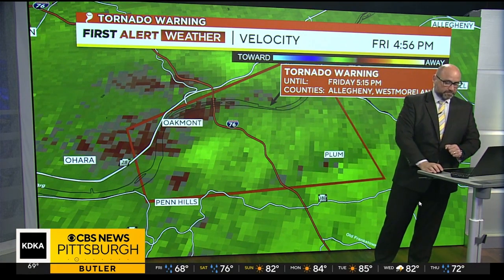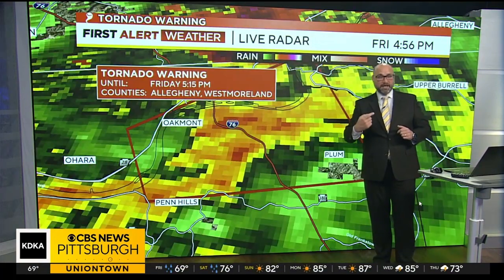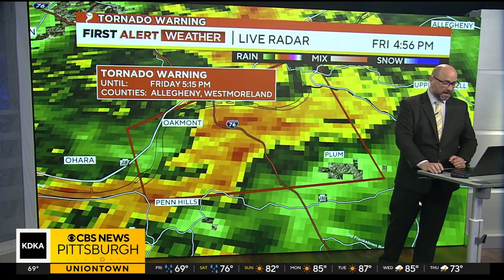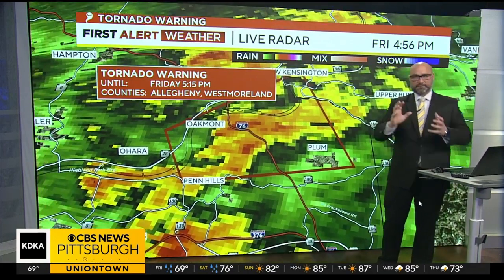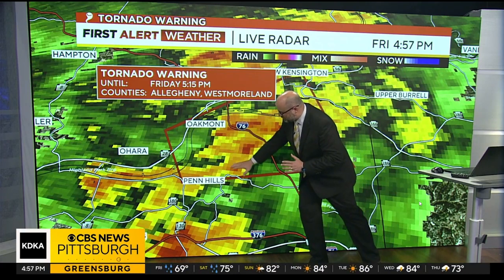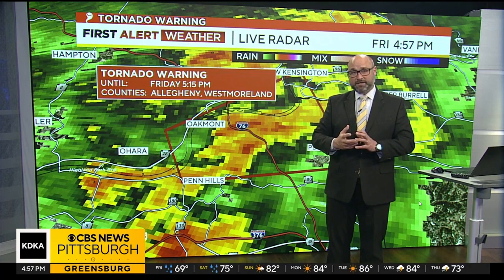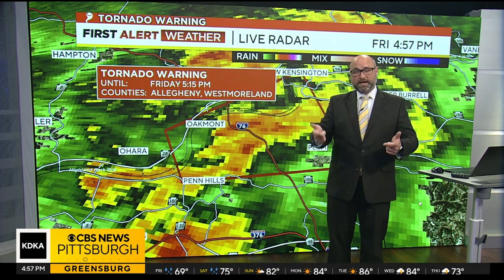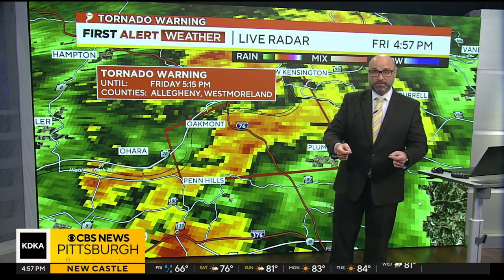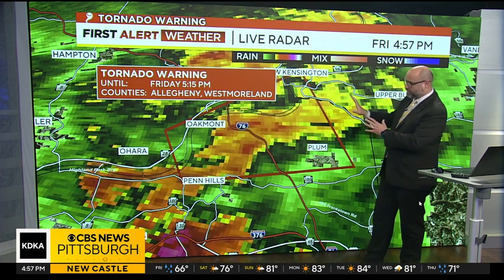One of the other things we look at, as we were showing you at the beginning, is that hook echo, that sign that there's some rotation happening with the rain. We look for what we would call weak echo areas. And while this storm does sag down to the south out towards Penn Hills, it is not as defined as it was earlier when this tornado warning was first issued. So out towards Oakmont, Penn Hills, this is still trying to shift off to the east a little bit.